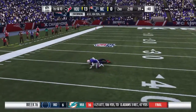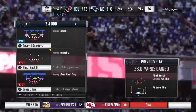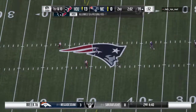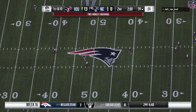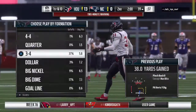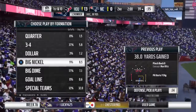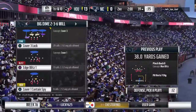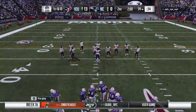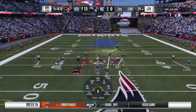Well, this is taken in. It's complete. They give him a gain of 38. Two minutes to go here in the first half. Back to Foxborough after this. This offense finding its legs now. Here's another 1st and 10.